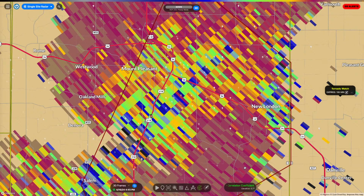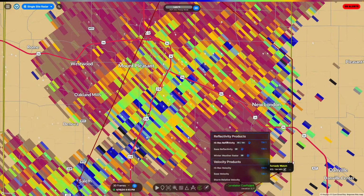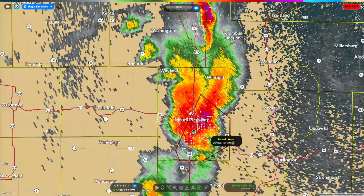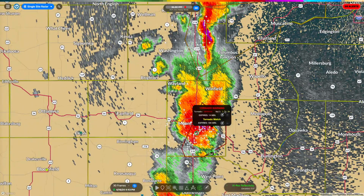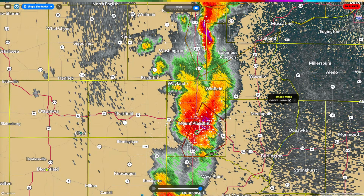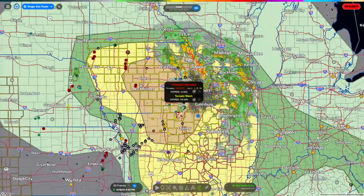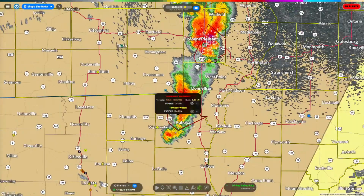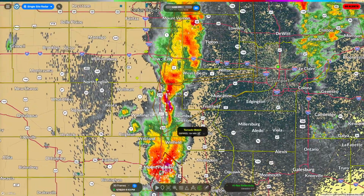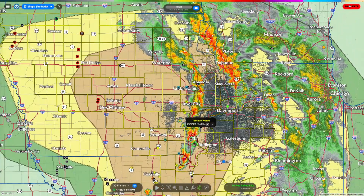Again, it's hard to tell because there's so much radar interference going on over here, but that definitely could be a real debris signature. And again, this is a confirmed large and extremely dangerous tornado. I don't know why the PDS tag has not been thrown on this. This definitely deserves a PDS tag, that being a particularly dangerous situation tag. Again, this is a life-threatening situation. You need to be taking cover now.